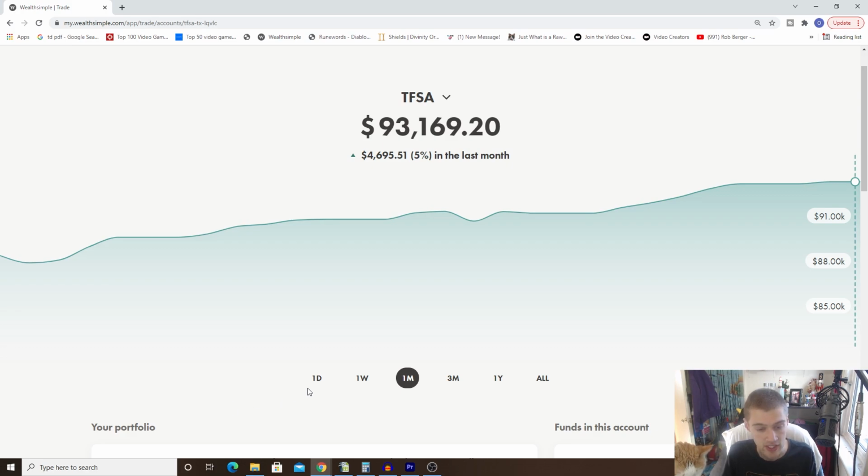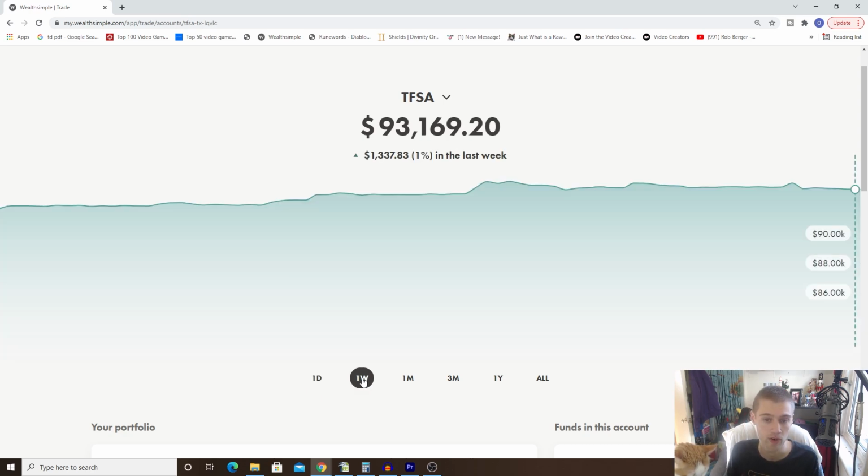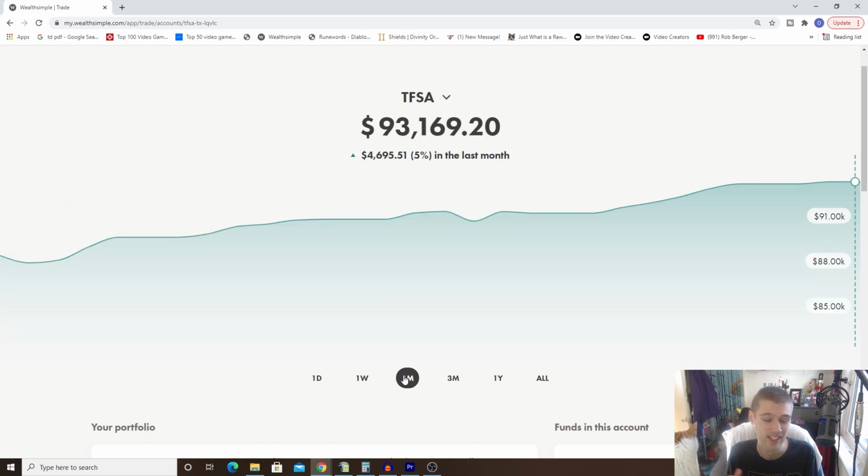So in the TFSA over the past day, we are down negative $160, which is about 0%, which is kind of expected because if you go over the past week, we are up 1%, which is $1,337. So quite a big increase in our account over the past week. Over the past month, we're up 5% gain inside the TFSA. Once again, mostly US growth stocks and Canadian stocks, up $4,695. Tons of growth in the past month.